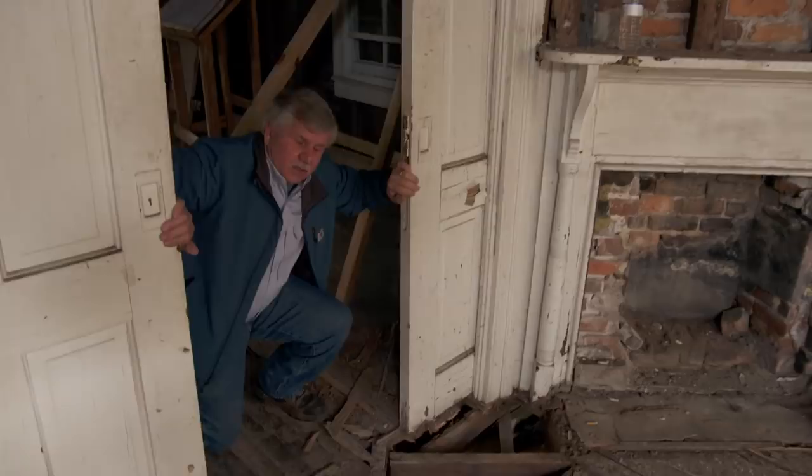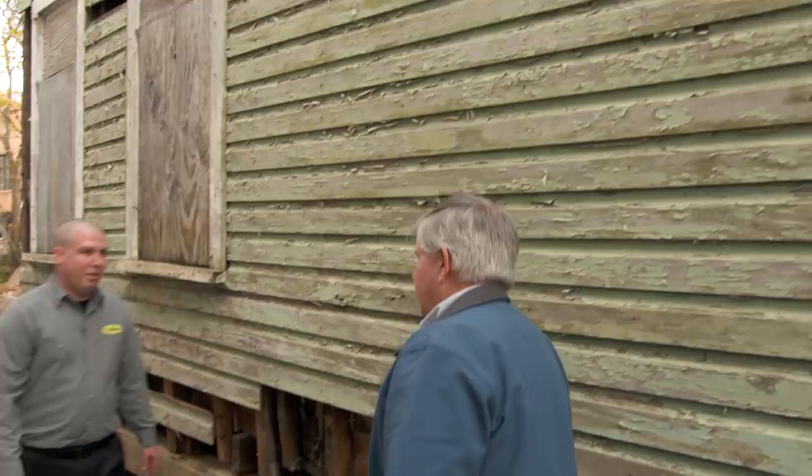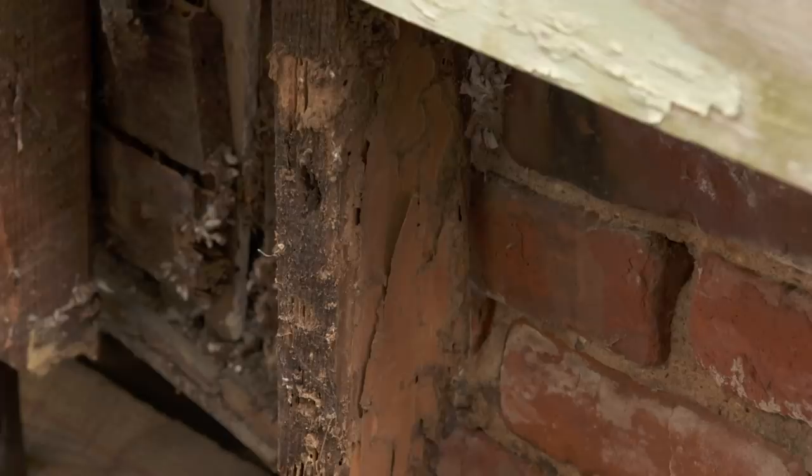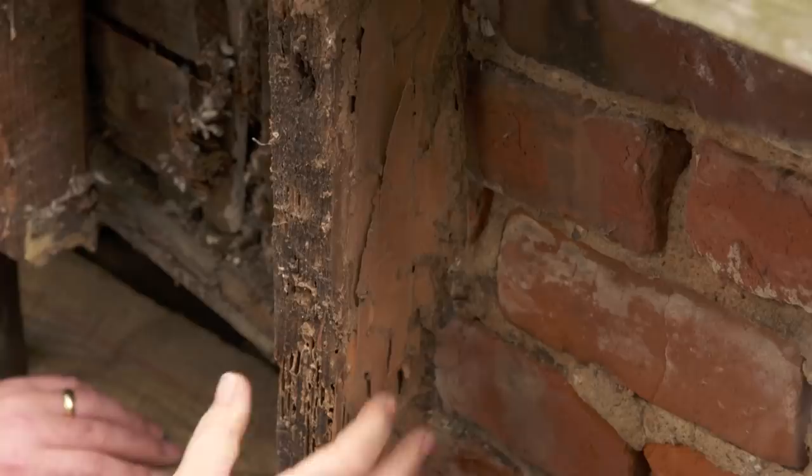Hey, Chris, so you're a termite expert and you're gonna help us with our problem. Yes, sir. And to me, it looks like a pretty serious problem. It definitely is. This house has had massive termite damage. And you can actually see from the studs themselves, you can actually see the dirt coming up. Yeah, the dirts are caused by them. I mean, they just leave this little debris behind.